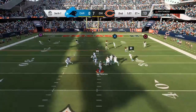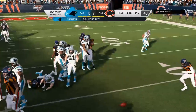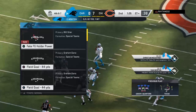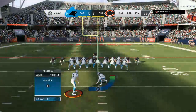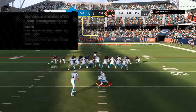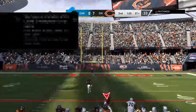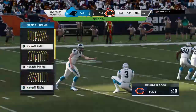On third down, Newton. And that is incomplete. Oh, he had a defender right there with him to force that to the ground. And fourth down now coming up. Didn't have a receiver open downfield, and as it turned out, couldn't even find his outlet man because of the coverage. It's way too tight, unable to find anyone open.